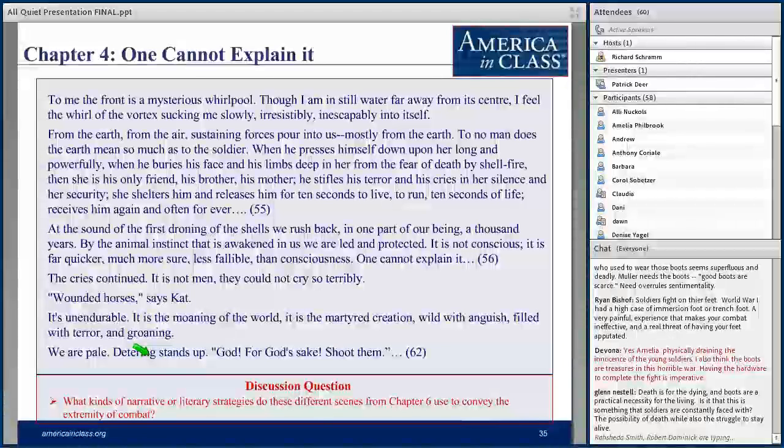Need overwhelms sentimentality. Ryan writes, soldiers fight on their feet. World War I had a high case of immersion foot, or trench foot, a very painful experience that makes you combat ineffective and the real threat of having your feet amputated. Devona writes, she agrees with Amelia, physically draining the innocence of young soldiers. I also think the boots are treasures in this horrible war. Having the hardware to complete the fight is imperative. And Glenn writes, death is for the dying and boots are practical necessity for the living.